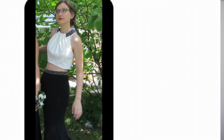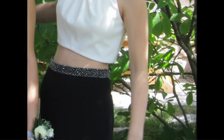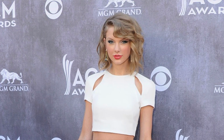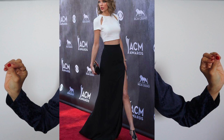Elizabeth sent me her look. It's this gorgeous black and white, super classic, very sleek, very simple, very minimalist. I love it. It gives me a little throwback moment to Taylor Swift at the ACM Awards, with that beautiful silhouette, the white top and the long black skirt. It's so stunning. So here's your prom lookalike to your red carpet moment.